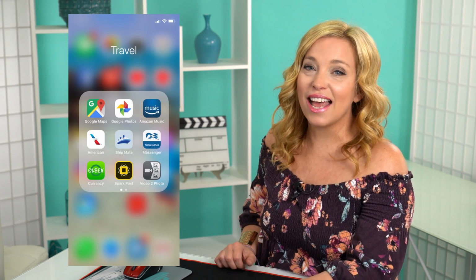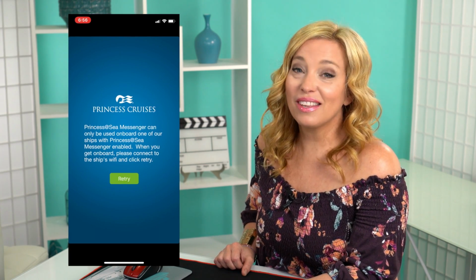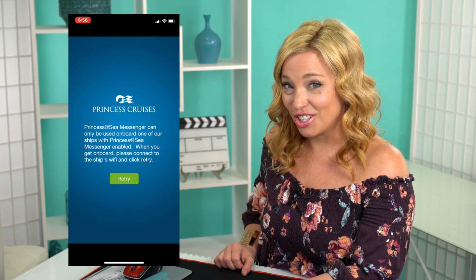Number 5, cruise line apps are also something I use every time I cruise. In this case, I'll be using the Princess at Sea app, Princess's free mobile-friendly app. The app offers a messenger feature on some ships, so you can send text messages to others on board. It also allows you to plan your day's activities, review the ship itinerary, browse restaurant menus, and keep tabs on your stateroom account. That's my favorite part.